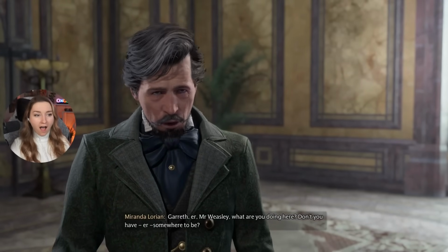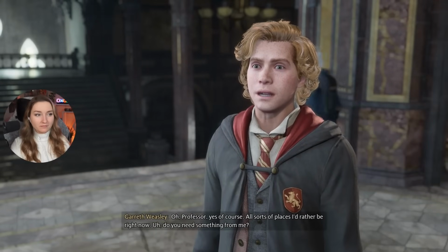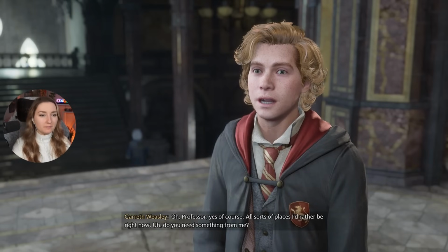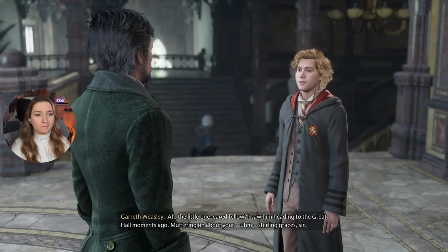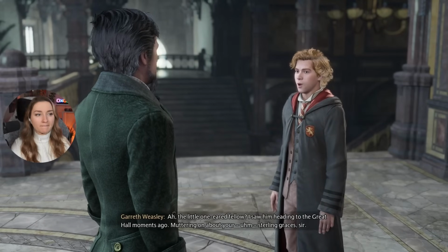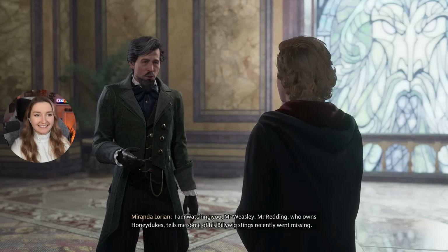Mr. Weasley, what are you doing here? Don't you have somewhere to be? Oh, Professor, yes, of course. All sorts of places I'd rather be. What's up? Do you need something from me? I'm looking for my house elf. Surely you've seen him? Ah, the little one-eared fellow. I saw him heading to the Great Hall moments ago, muttering on about your sterling graces, sir. I am watching you, Mr.